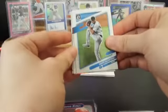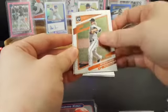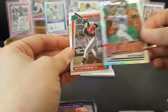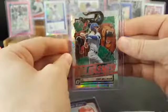Sandy Alcantara leads us off for the Marlins, followed by Kevin Gausman of the San Francisco Giants. Unleashed Silver, Cody Bellinger for the Dodgers, and rated prospect Christian Robinson for the Arizona Diamondbacks. It's our first Silver Unleashed there. Nice looking Cody Bellinger card.